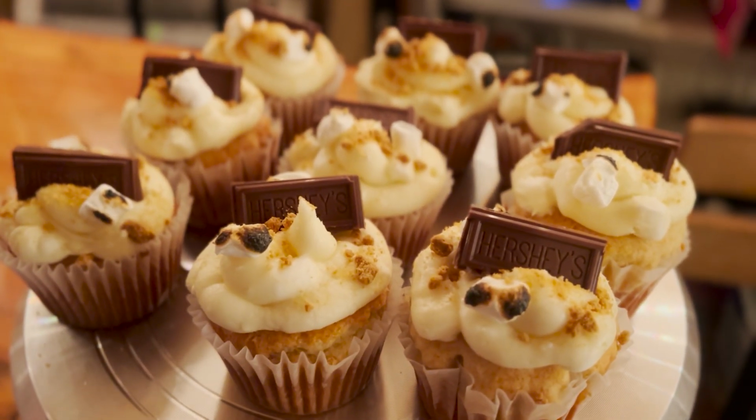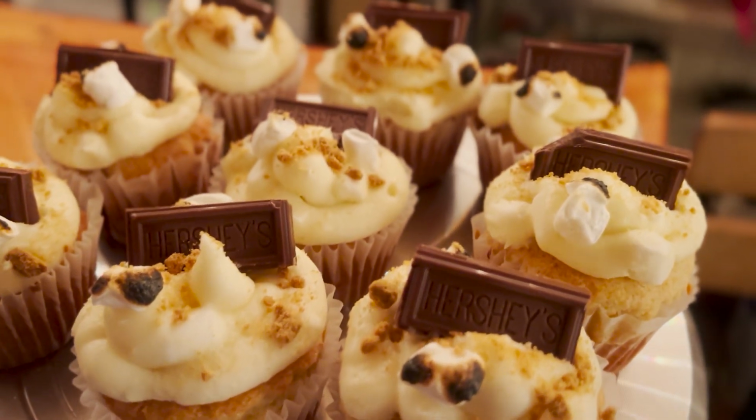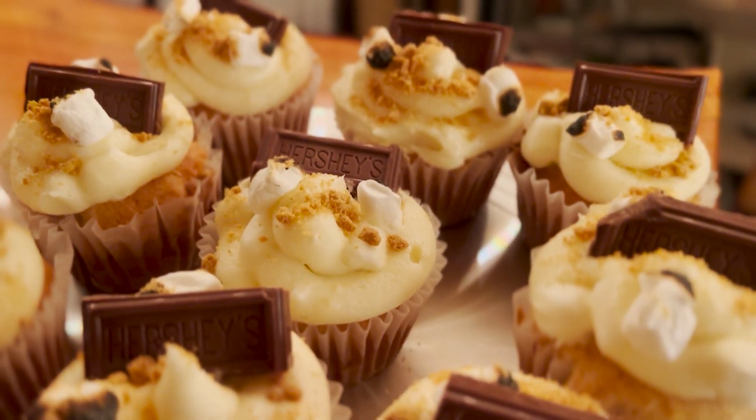Brie's latest creation. Gluten-free s'mores cupcakes.